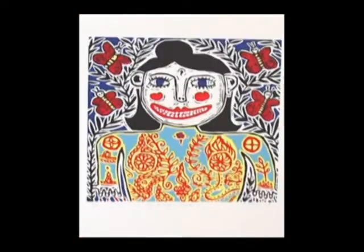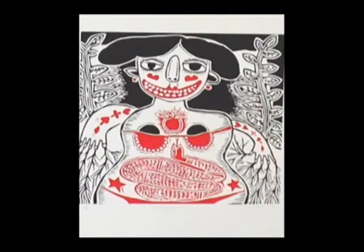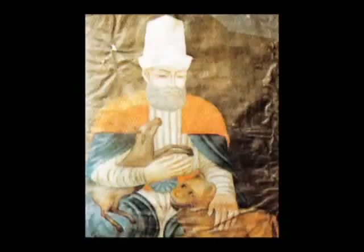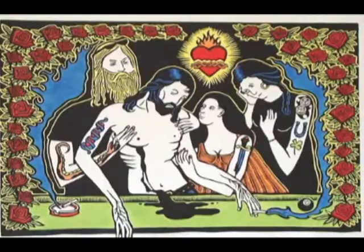Running Red Hand gave me a lot of spare time to work on various ideas I'd been interested in a long time, particularly doing a series of tattooed people, as I saw tattoos as an extension of printmaking in a way, and this is the resulting work that you see before you right now.